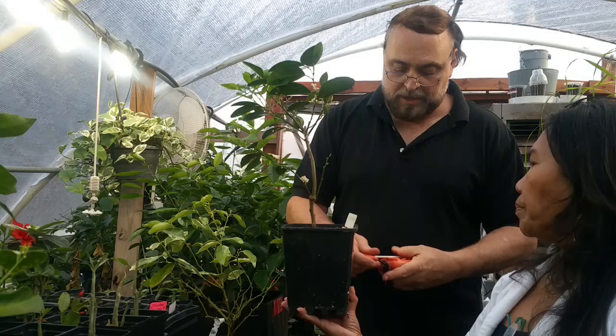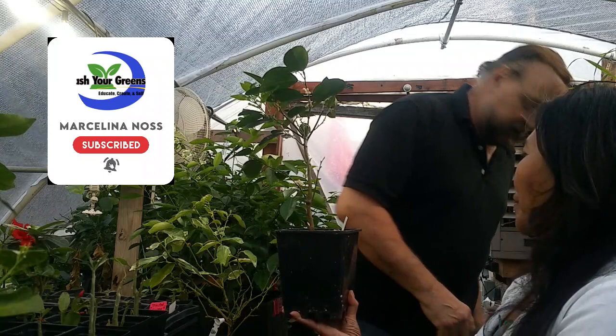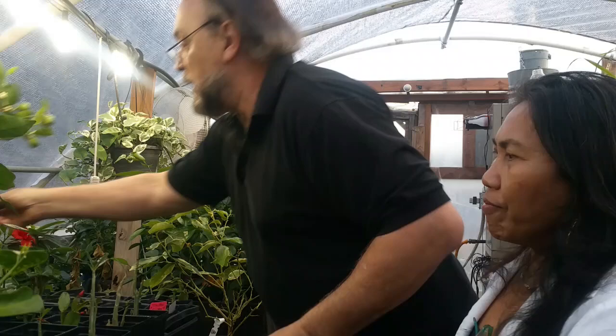This is a nice little meter. You can adjust it and set it for what plant you're testing. That's kind of cool. This is the only one I've ever seen that does that. You program it, so you're right on track every time. Okay, that's about it. So don't worry, guys.